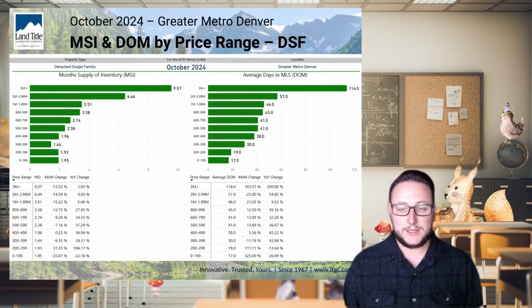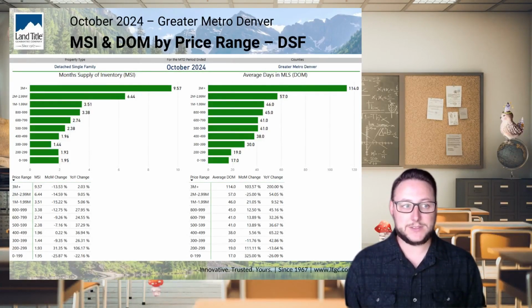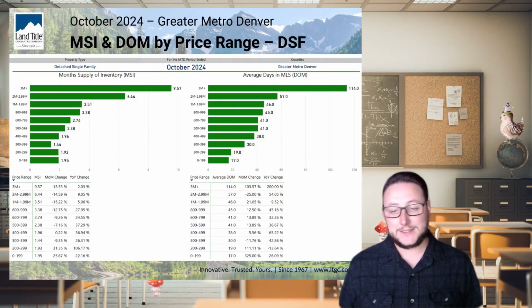Now, the luxury market has had a lot of inventory, but we're still close to 10 months at 3+ million. We're still in a balanced market from 2 to 3 million. That's 6 months of inventory or so.